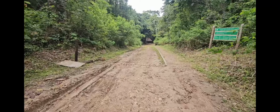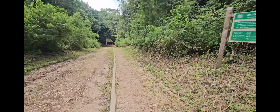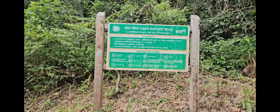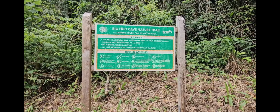It's really not too bad of a walk from the parking area that they give you. Plus, there's a walkway right here. A little bit of information on Rio Frio. Open from 7 to 4:30.